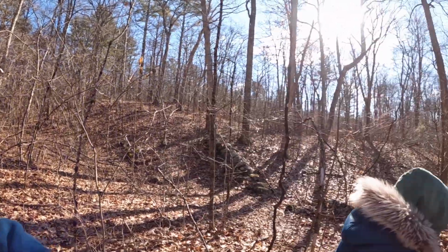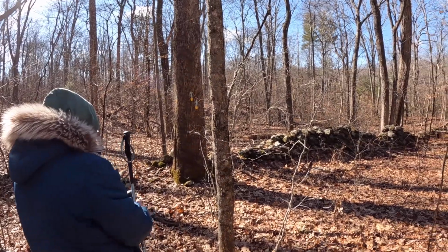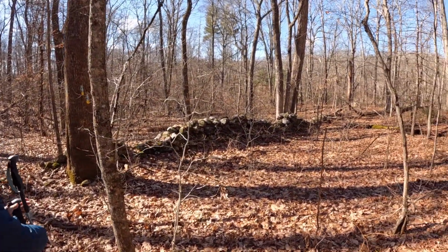So we found the 23-inch white oak tree here along the stone wall. We're at the area where we think the letterbox is. Big oak tree and the stone wall. It should be somewhere hidden in this stone wall. To get out to this point, we've traveled just over a mile, and we've gained how many feet, Nikki? 200? So we've gained 210 feet elevation on this whole hike.